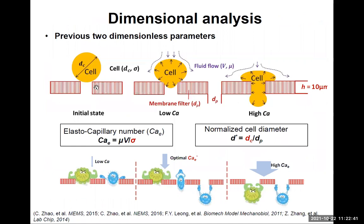so that we demonstrate that CA is quite critical, right? If a low CA, most cells will stay on our microfiltration device. If a large CA, most cells will have a large deformation, and then most cells will go through. And we discover some interesting CA, right? If we find the critical, optimized CA number, we can let the cancer cells stay and let the non-cancer cells go through.